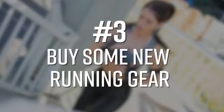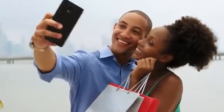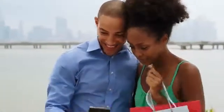Number 3. Buy some new running gear. Studies show that going out and buying new workout clothes means you're more likely to hit the gym or go for a run.